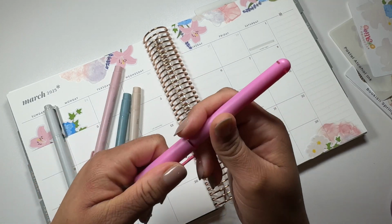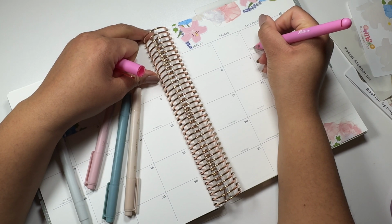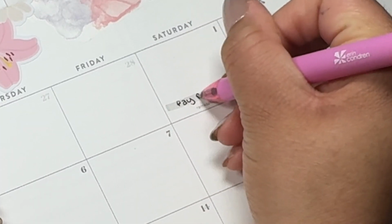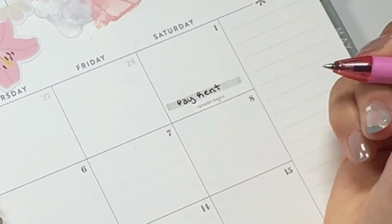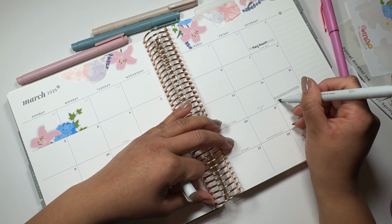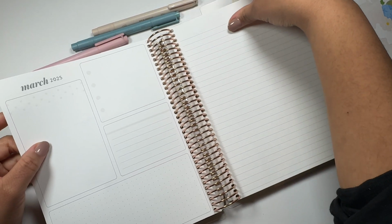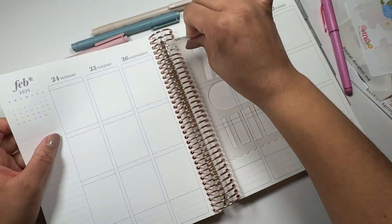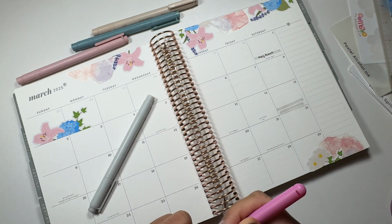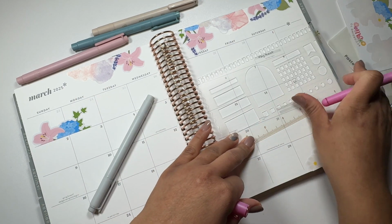This is my new gel pen from Erin Condren that I love. So I'm gonna put here. And I just freehand these, but if you want to do it a little more strategically, you can use the stencil that comes with it as a straight edge if you want to.